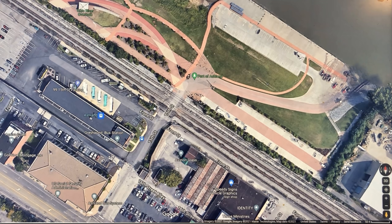Hello folks, Jawtooth here, and today I'm in Ashland, Kentucky. It's along the Ohio River and it's a stop for Amtrak. They have a CSX line that goes through here. It's the old Chesapeake and Ohio line.